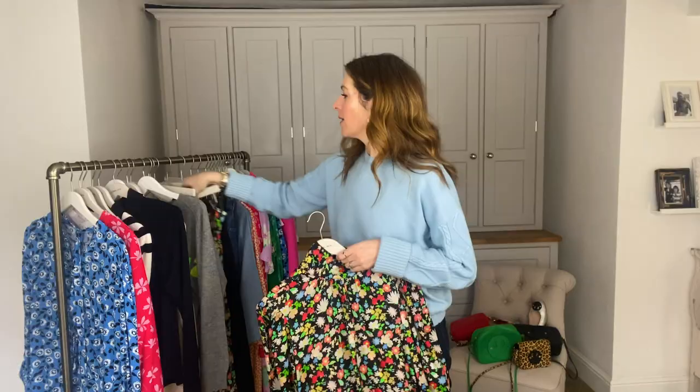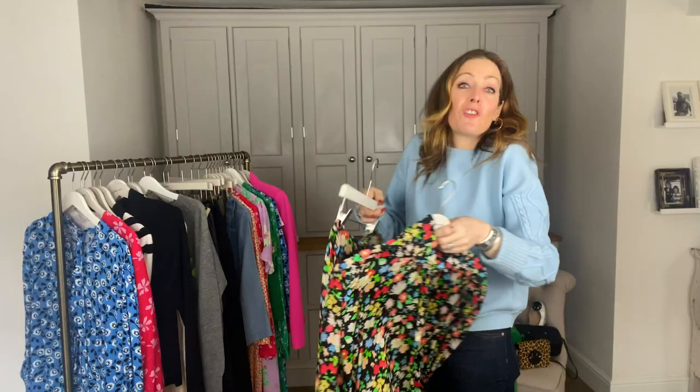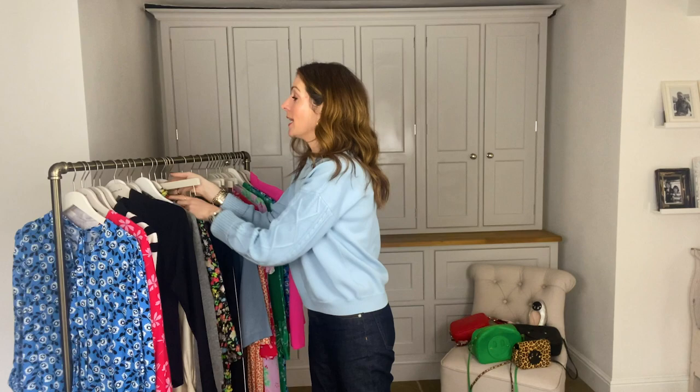Suddenly you've got three very different outfits, all from one piece. If you think about the skirt, that's three different occasions to wear it, three different outfits. You've then got the dress, three different occasions to wear that. You don't need to wear an outfit with it because you've already got it. But even as a dress, you could wear that with trainers, with boots, with heels, or with sandals in the summer. Little options that make such a big difference.